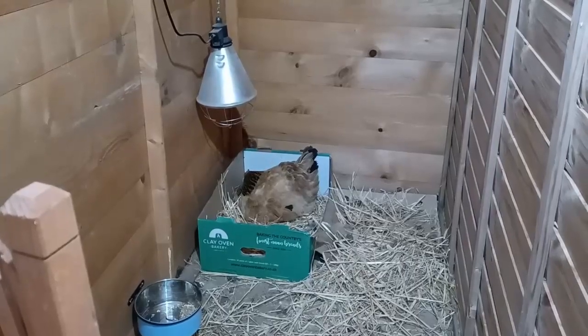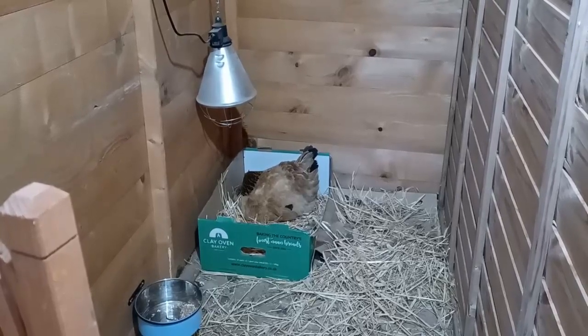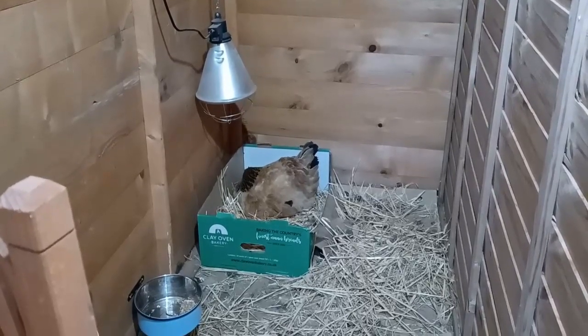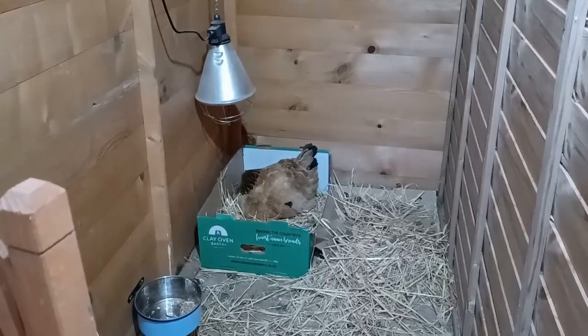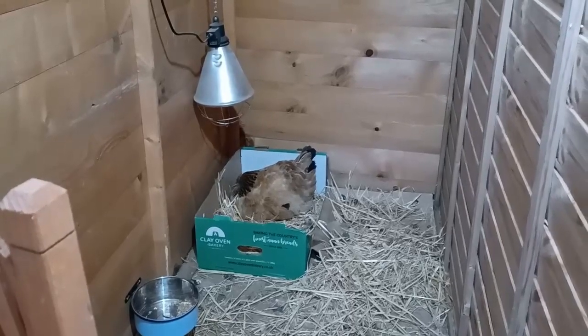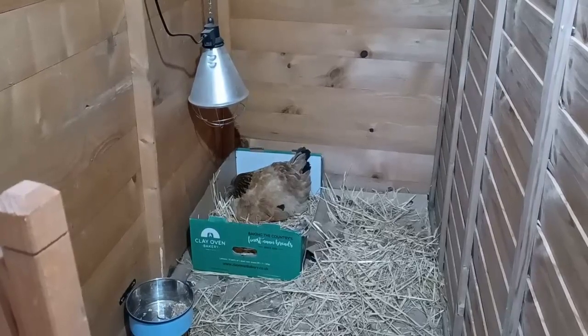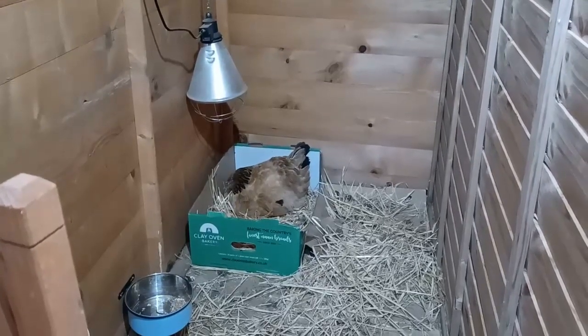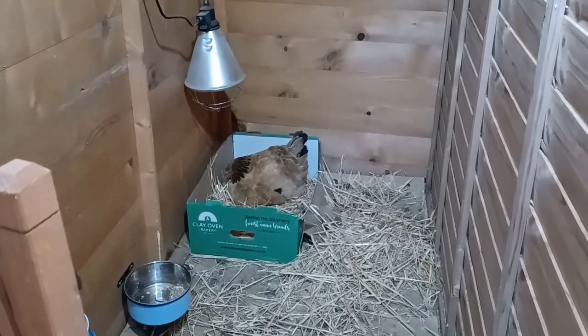So we have got everything installed in the chicken coop: the feeding, the drinking, the heating, and the lighting. So when you're away, if it's raining outside and they can't stay outside and have their food, they can come in the chicken coop and there's food and water available for them.